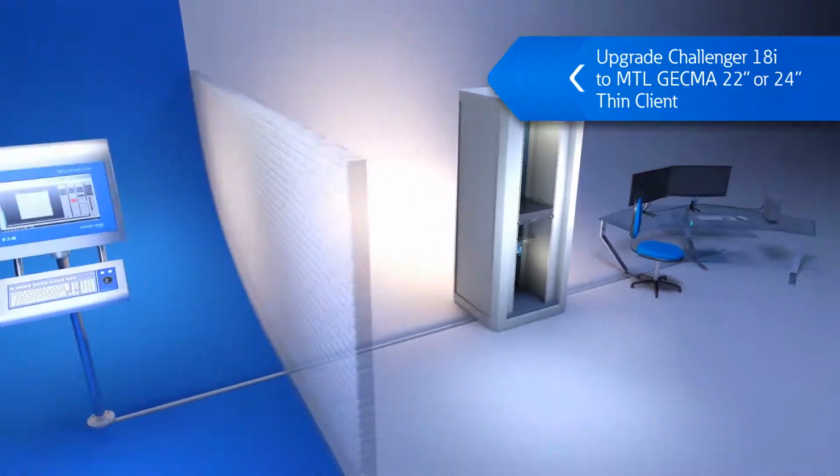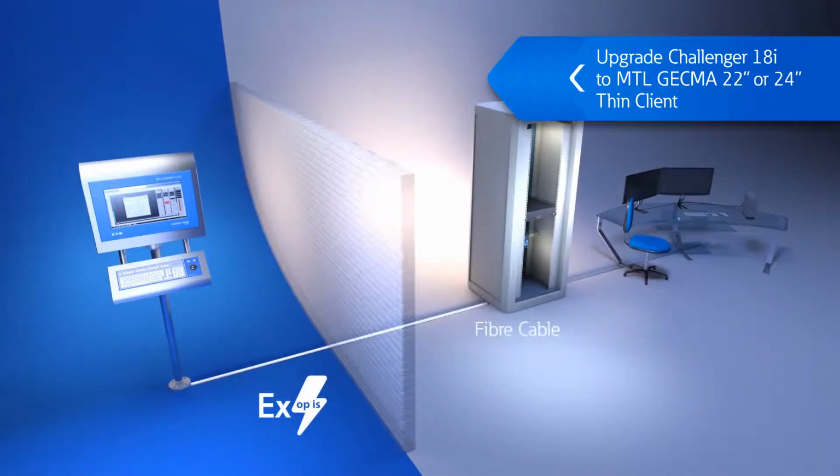The MTL GECMA TC fiber connection is rated optically intrinsically safe. The connection between the MTL GECMA TC and the safe area is now intrinsically safe, and the MTL GECMA TC can access the server through the data connection.